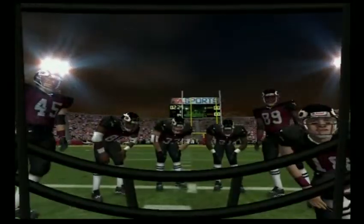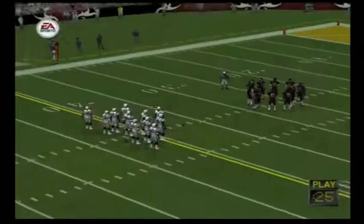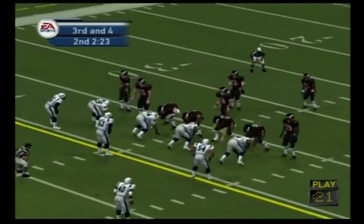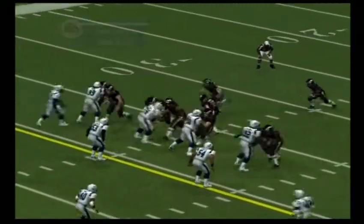Eagle left wide. Sail on two. Break. Third and three. Ball on their own 37. He gets the carry.